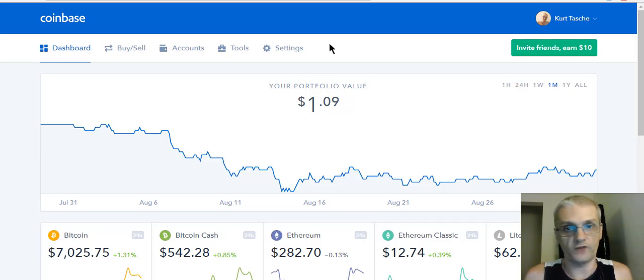You don't have to wait for anybody to send it to you or anything like that, or wait for any approval. You just create your account, and then you add a few payment methods in there, such as your bank accounts, credit cards, etc. Whatever you want to use, and then you can use one of those payment methods to buy your Bitcoins.